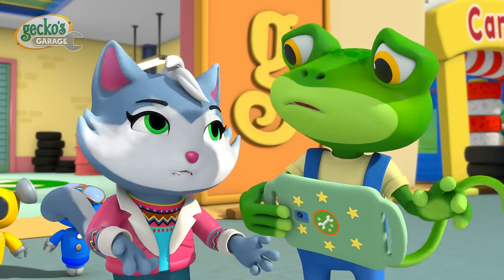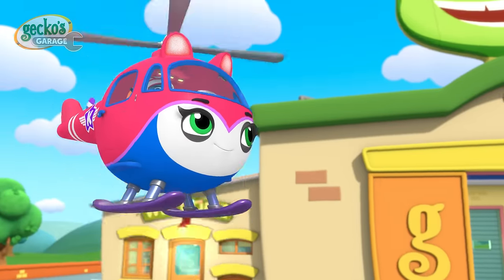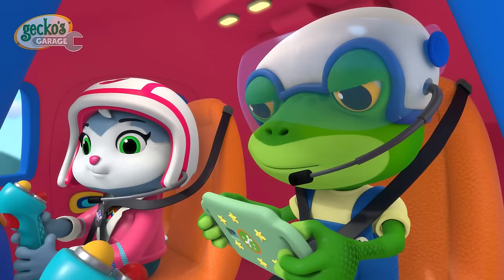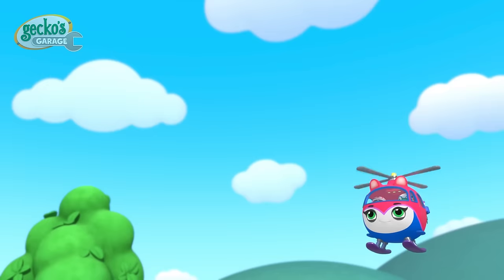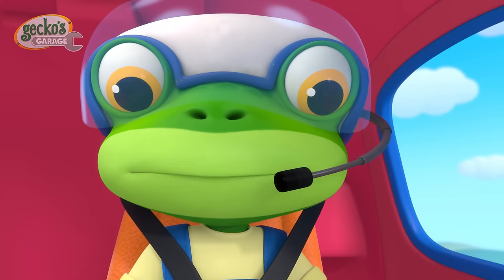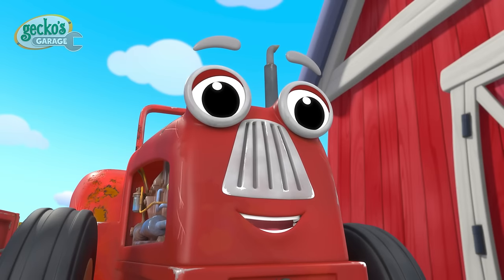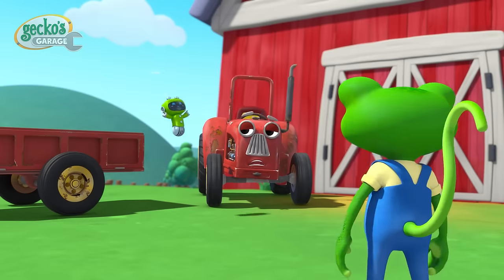Vamos, Gecko. It will be easier to track Green from the air. Green, stop moving. We're getting close. Cat, prepare for a landing at Trevor's farm. Sorry to bother you, Trevor, but we're looking for... Green!